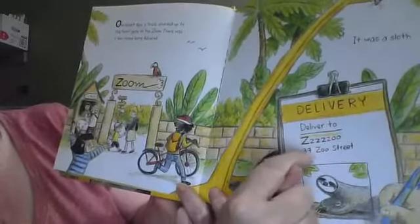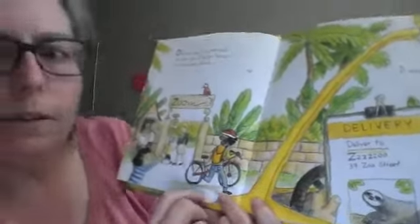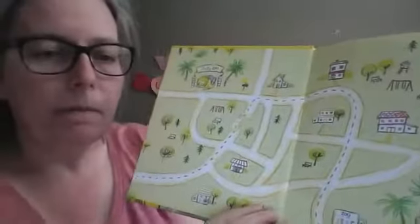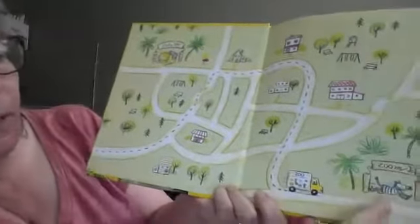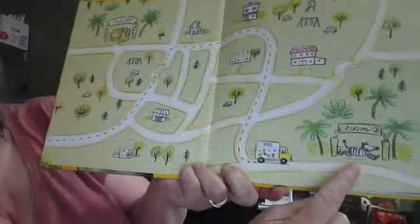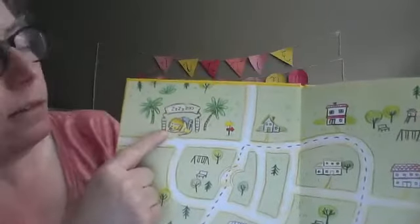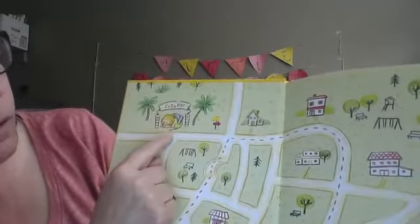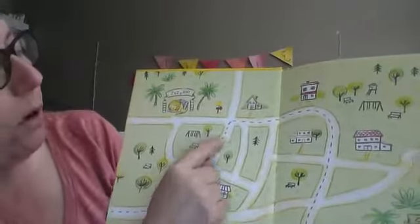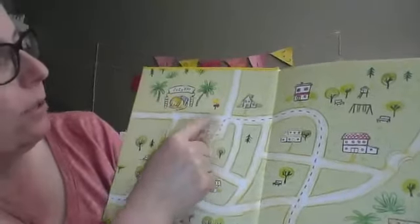Delivery to the zoo, 37 Zoo Street. Oh, I forgot to show you the map. Look, the zoom is down here, and there's the truck heading to the zoom. But the zoo has the sleepy lion and another sloth up there. Oh, looks like the truck took the wrong turn. Went down here instead of just coming over here.